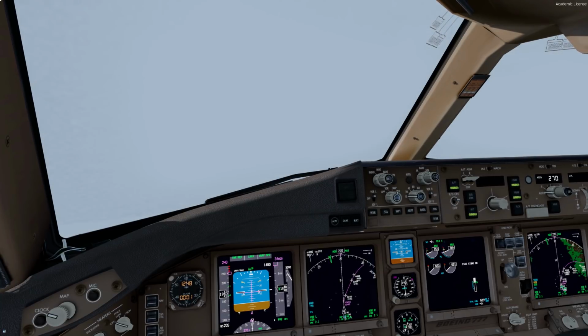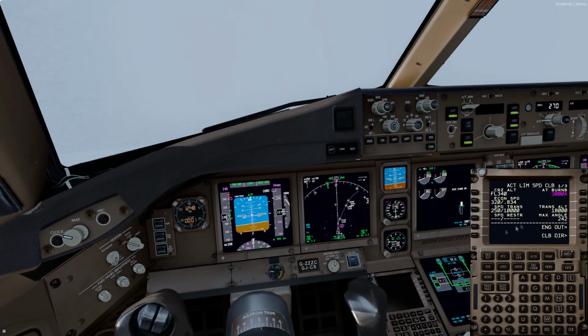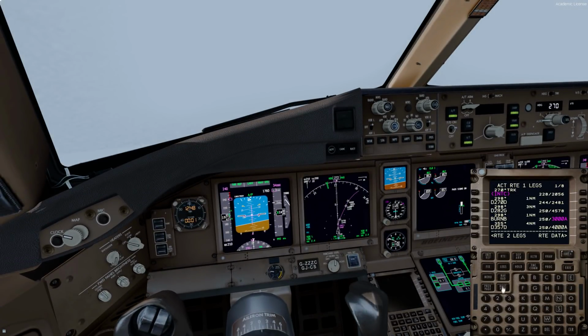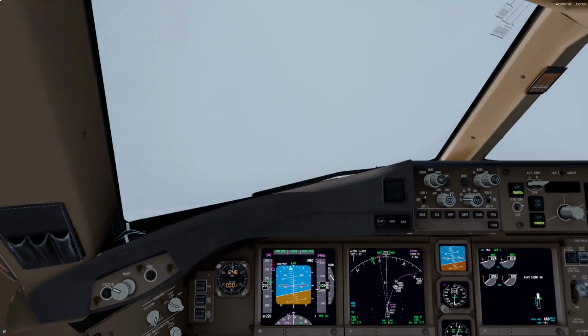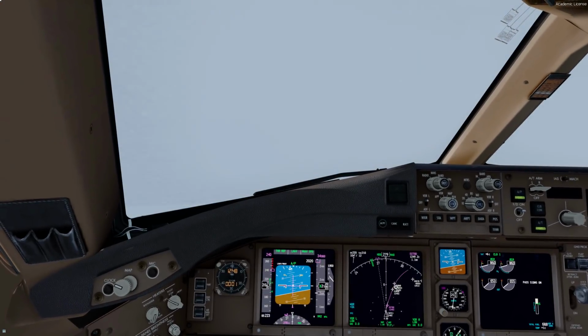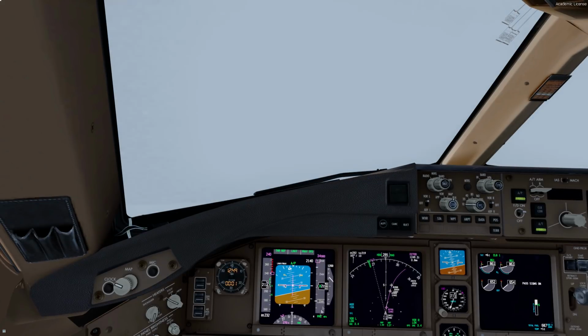So we will now start climbing, and we obviously have restrictions here in London for all the departures. So here we have the 6,000 limit at Vauban. So the plane will probably start heading towards that point at that altitude. And as we now are speeding up to 240, we can start taking up the flaps very soon.